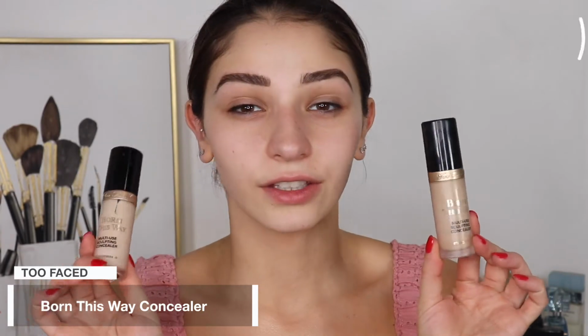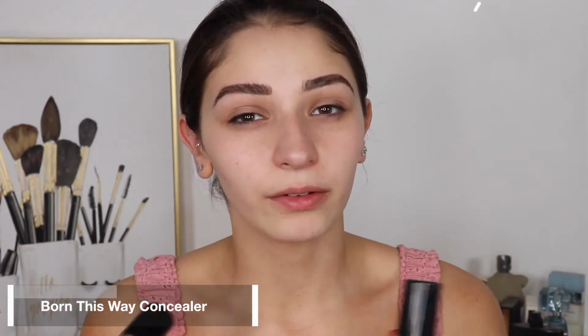So I'm just going to use this one right now. For concealer, I have 2 options for you guys. You can either pick up the Too Faced Born This Way concealer, which I absolutely love. I love this concealer a lot. I like using it with my foundation, I like using it by itself, and I like using it for a few different things. So this is the one I'm going to use today.